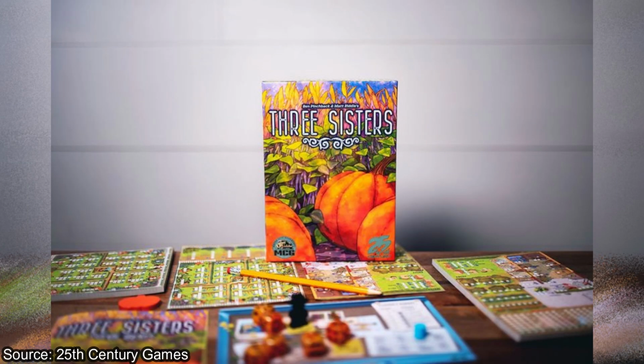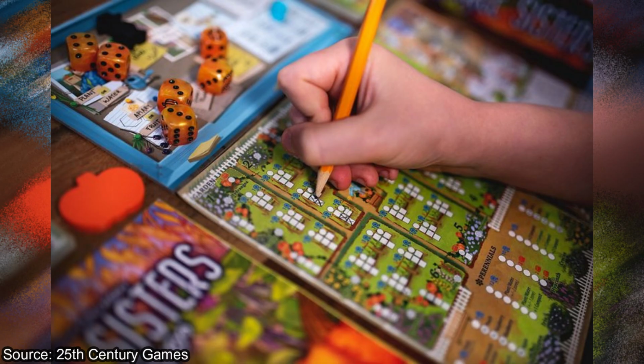This game is just the definition of combos on combos on combos. If you like those crunchy roll and writes where you get to roll the dice, mark one thing off, and that'll trigger another thing to get marked off, another thing to get marked off, this is the game. My buddy loved this so much, he bought it immediately.